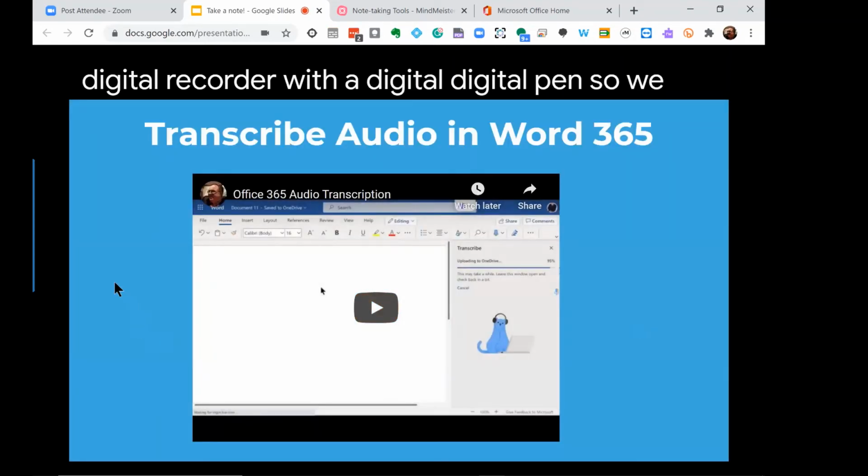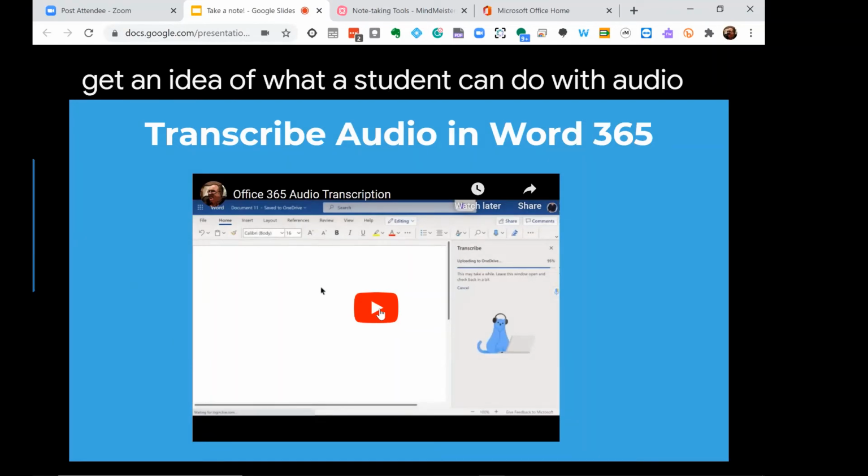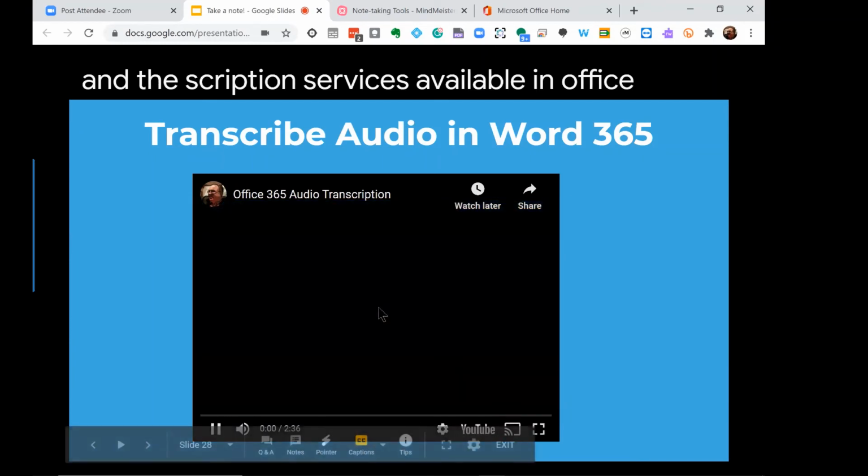So we had talked a little bit about transcribing audio in Word. Currently, this is available as a service with Word Online. It's not built into the desktop version of Office 365, though that's where it's probably headed. So I'm just going to play this so you can get an idea of what a student can do with audio and the transcription services available in Office 365.